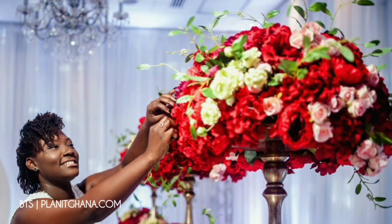So when you're installing your low centerpiece arrangements, you want to place your elbow on the edge of your table and ensure that the centerpiece is no higher than your wrist.